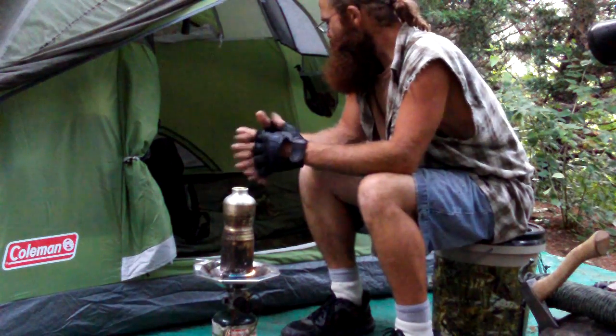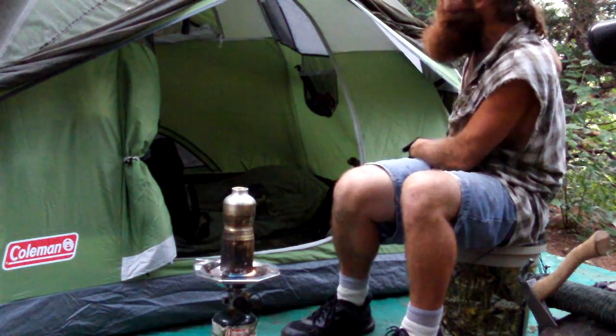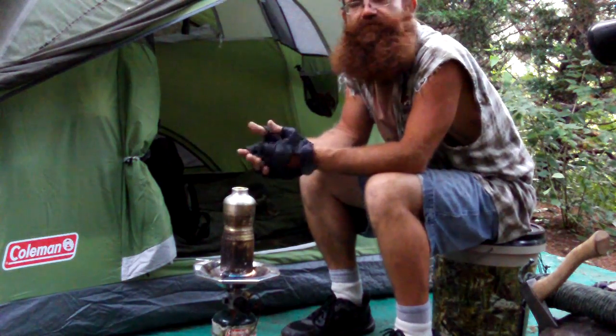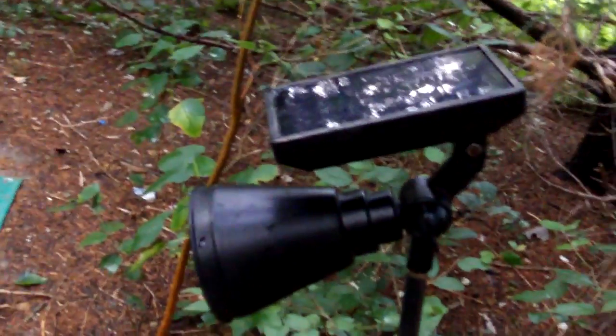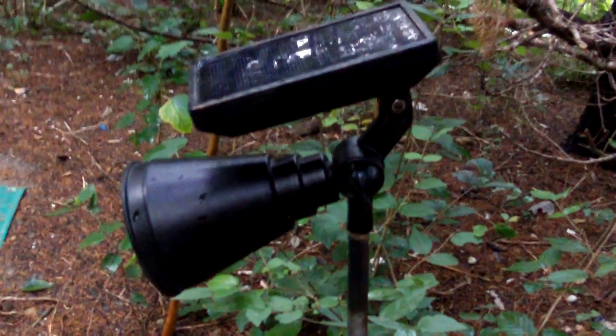But yeah, while we're sitting here having some tea, enjoying the tent, I'll show you some of the finer aspects of the tent. It's got a floor vent. I don't know if you can see in here, it's kind of dark. But I do have some lighting. See my solar panel here I got? Where's my hand at? I got this light. It came from Menards, but I found it. It was laying on the side of the highway, of course. I don't know how that happened, but it worked. And it's solar powered.